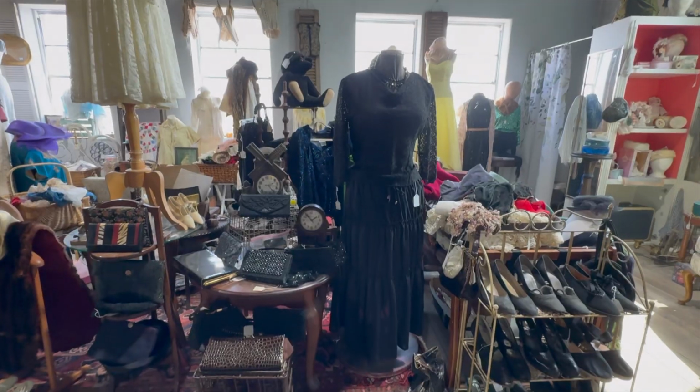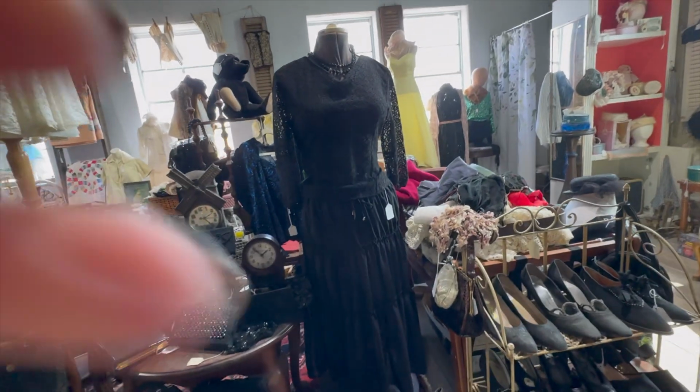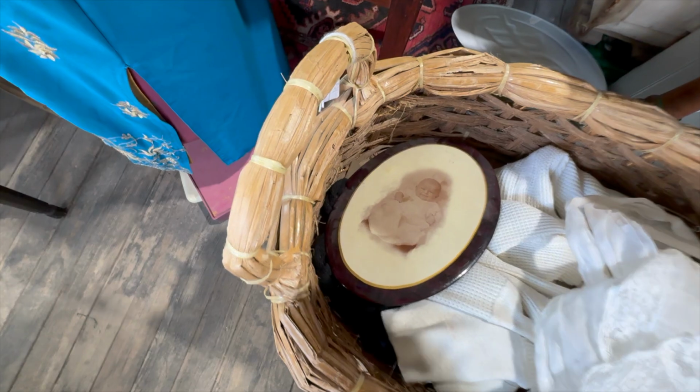So seeing what they had to offer in their vintage and antique stores and their vintage and antique mall was really exciting. And I feel like you really got to see the side of the city that has been there for hundreds of years. And yeah, it was 100 years. Yeah, 100 years. And I wanted to take you with me. So let's go. Let's go to Taylor.